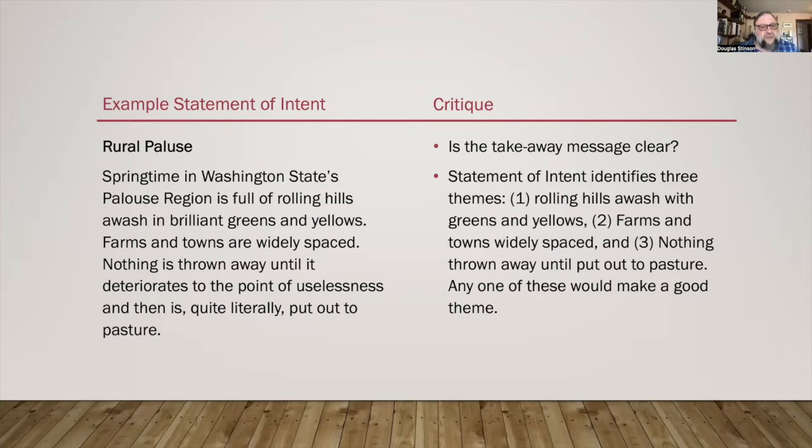And this is something about how the human landscape evolves over time and how people think about the buildings and equipment they are using. Now, each one of these would make a really good theme. And if you focus down on one of those, you could make a really strong portfolio. But if you try to address all three, you're going to really dilute your message.